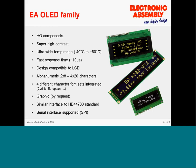The supported interface can be parallel or serial. It's up to you, you can choose on your own. Both are included in the module.